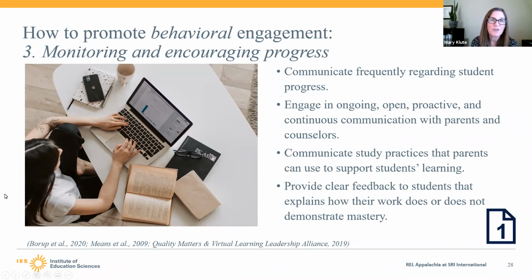The third set of strategies for behavioral engagement is monitoring and encouraging progress. Communicating frequently with students about their progress helps them to understand that they are accountable for making progress in their learning and that their efforts will be recognized. This means frequent, purposeful communication with students and other members of their learning network, including parents or counselors. It also means keeping track of how students are doing and following up if there are any signs that they are off track. It is also important to provide clear feedback to students about the extent to which their work meets expectations.